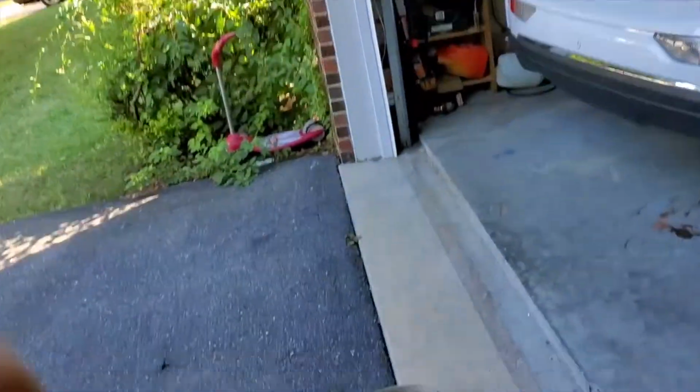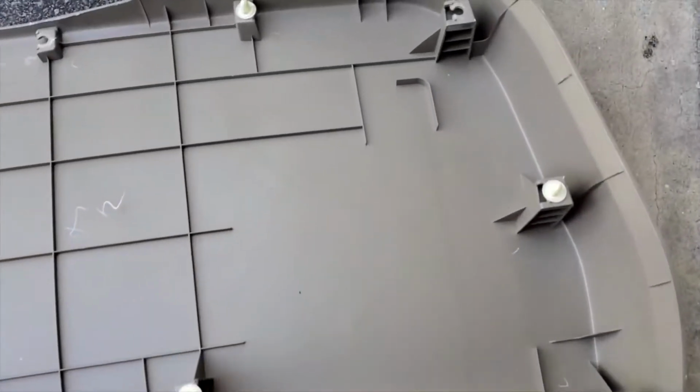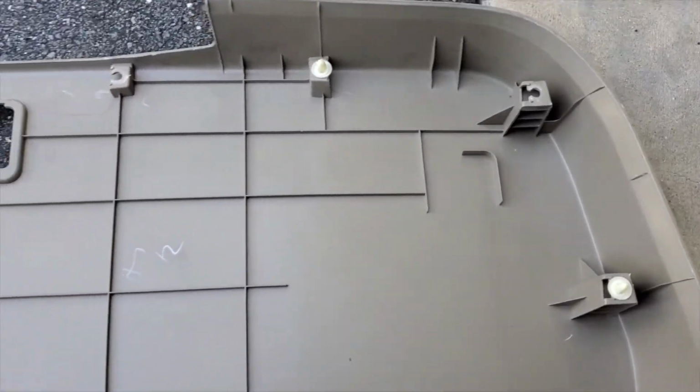One thing also, when you are taking all the trims out, be very careful while taking the trim out, so as not to break any clip. Otherwise, you'll have to buy a new one, and this will set you back by $10 to $20.